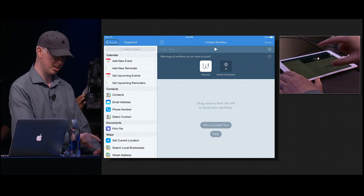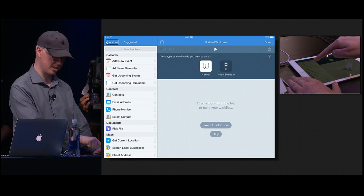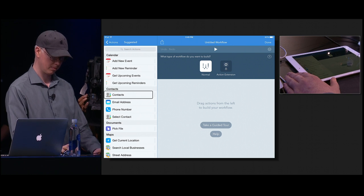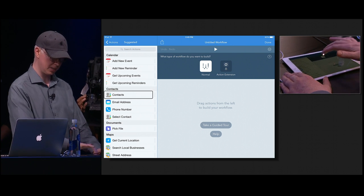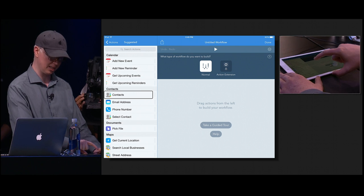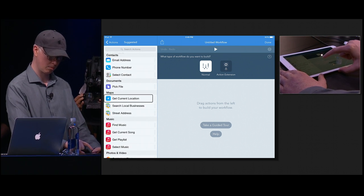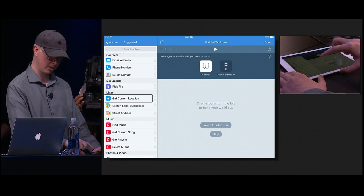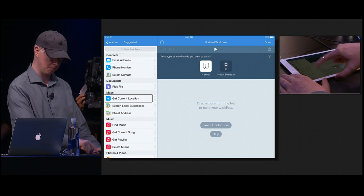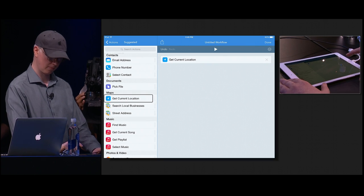I'm going to go ahead and touch the thing I'm looking for on the left side here. So I'm going to touch this sidebar. Contact action. Draggable. I'm going to pause the speech. Double tap, and now I'm going to swipe my way over to the location that I would like. Email app, phone number, select document, pick file, maps, get current location action. That's what I'm looking for, so I'm going to go ahead and drag that over. Dragging. Added get current location to workflow.